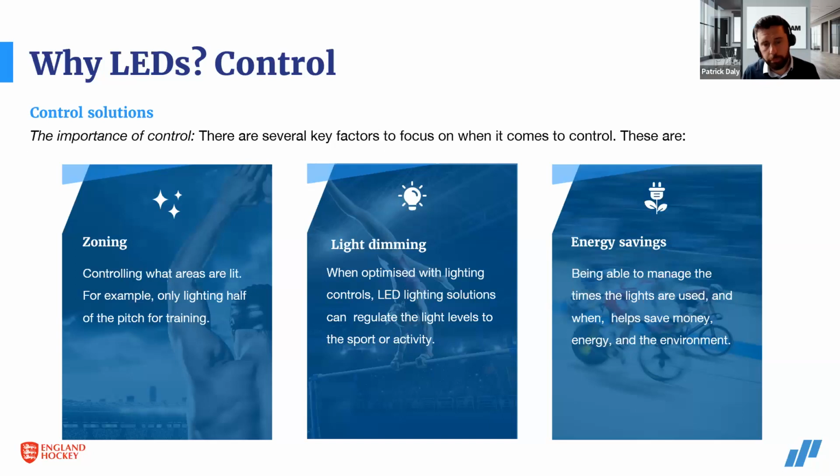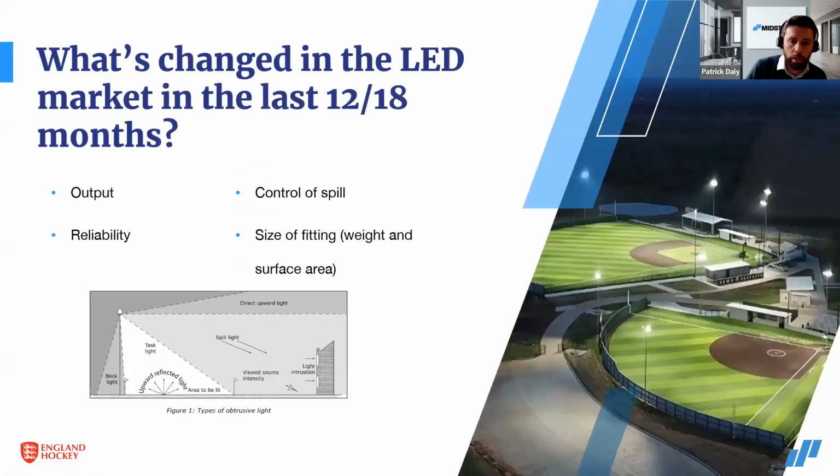If we move on to the next slide. So I just want to spend a bit of time talking about what's changed in the last 12 to 18 months. Some of you may have already asked about LEDs in the past, and so it might be quite useful to get a better understanding of what's improved and developed in that time. So as you might expect, outputs are now greater, so we can get more light, more lumens from a luminaire, from our chips, with the same amount of energy as we could before.